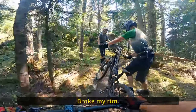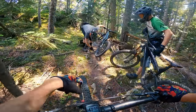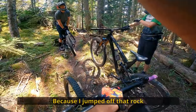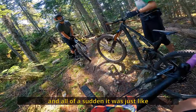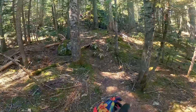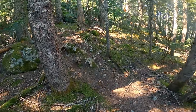What was that noise? Broke my rim. No. Oh, really? Yeah. Maybe on that little root that's poked, the little stump that's cut there. Oh, yeah, that really blends in. Because I jumped in off that rock, and I didn't think I was going to land on anything. And all of a sudden, it was just like, pop! Flat too? Oh, man. Of course. This tiny little thing. Woohoo!